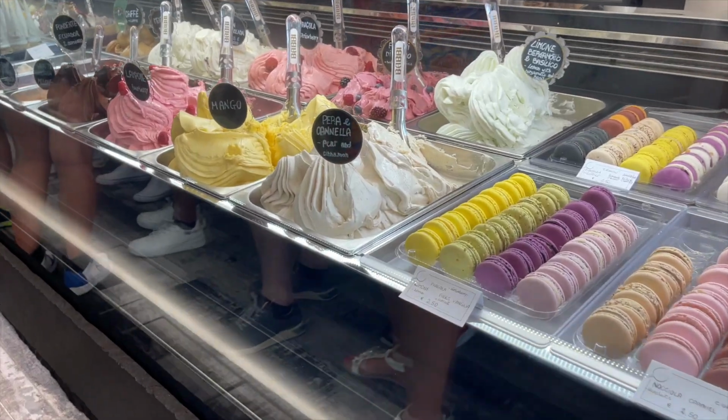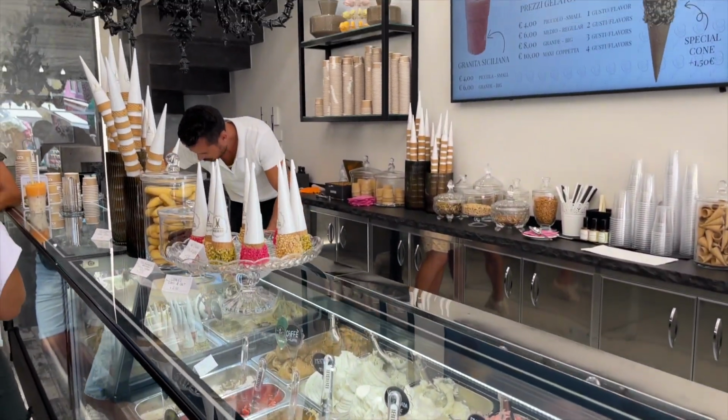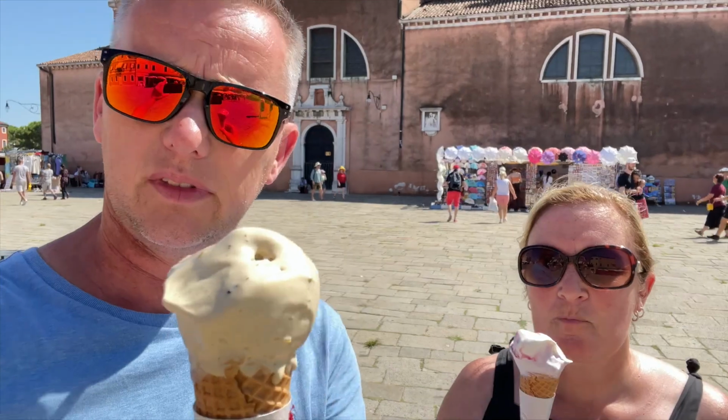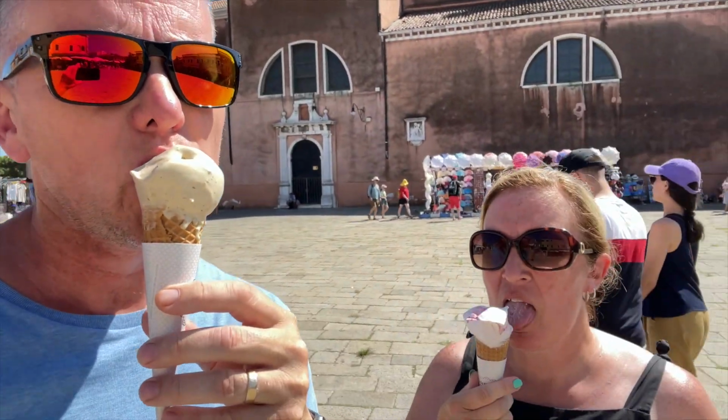Best gelato we've had was in Burano, and that was absolutely delightful. It was smooth, cool, oh, just beautiful, and a lovely setting as well, really, really pretty. Gelato's in Burano, under the big clock tower, the wonky clock. These are delightful, best ones yet.